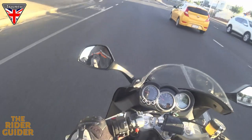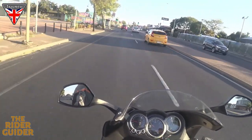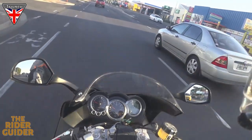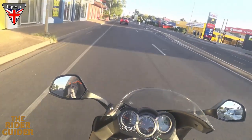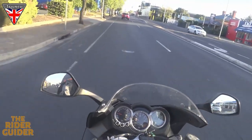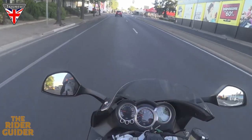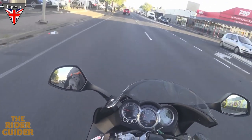Right, first impressions: smooth, very smooth. This is a bit of a unique bike. It's done 900 miles a year since new. It's a 2007 1050 ABS ST Triumph Sprint in black.